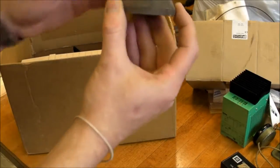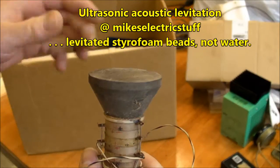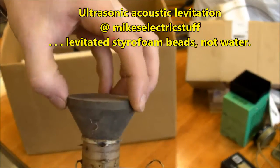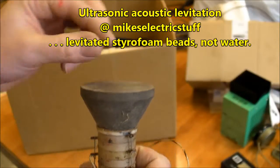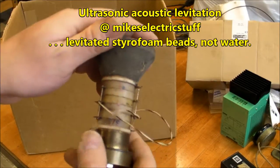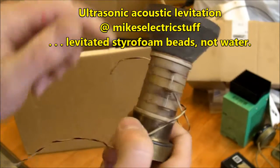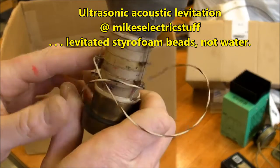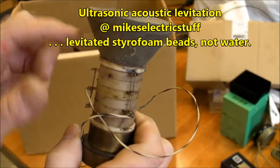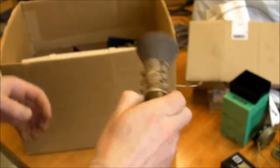Let's see. Oh yeah, he told me that this is an ultrasonic transducer, just like the one Mike Harrison used some time back in one of his videos where he levitated droplets of water above the horn, the output of the transducer. The brass is the base, and then you got all these piezoelectric elements all paralleled up here to move this thing up and down at very high frequency.